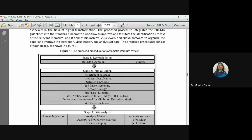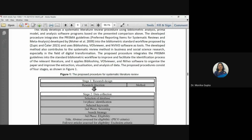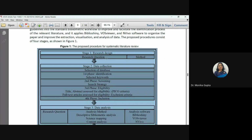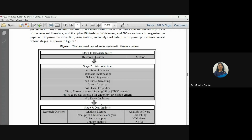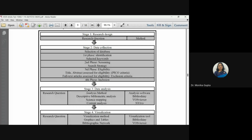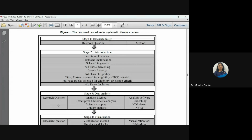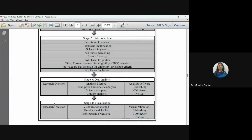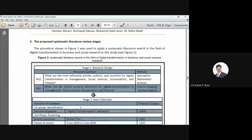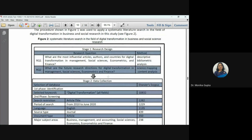And see here, this is what I was saying, that you can make it a research question. Like see the research question 1 here in stage 1, right? And these will become your objectives also. So where to put research questions? Another is in stage 2 or 3, stage 3, then one more in stage 4. Right? Now see the proposed systematic literature review stages. Now see the elaborated form.